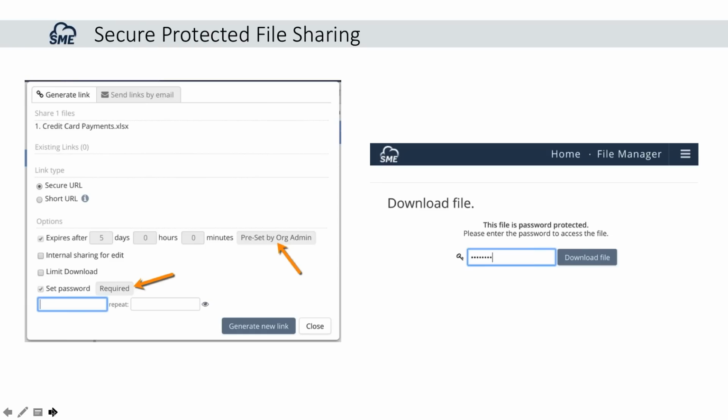And of course, we can set a password on any of the links, and we can have the org admin require that when sharing the data externally. And what you're going to see is that screen on the right, where if somebody accesses the link for the file, they're going to need to put in a password. And again, this is all going to be done very simply over the web with a web browser.